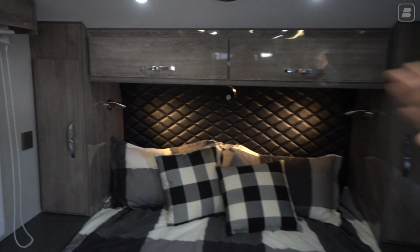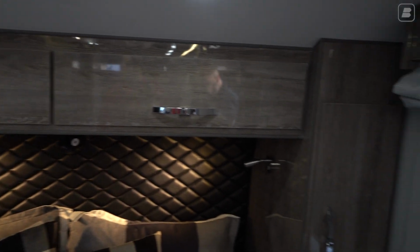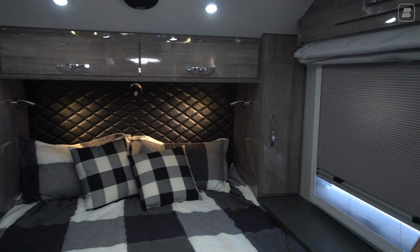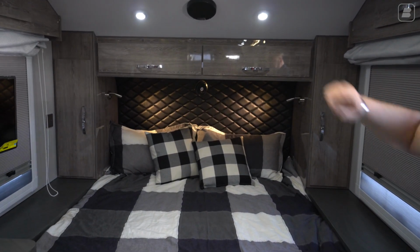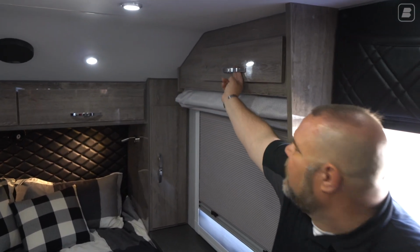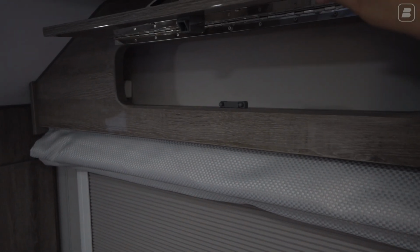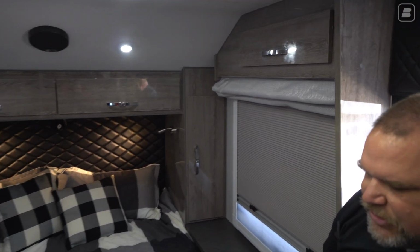We have a closet to each side of it. We have touch point reading lights, one on each side, as well as a ventilation fan right in the middle, so that way you can get some airflow going through. And then you have some cabinetry above the bed and to the sides of the bed as well. And again, as always, all of our cabinets have that lock touch, so you have to push the center button so that way you can open it up. That way it stays locked while you're going down the road on those off-roading adventures.